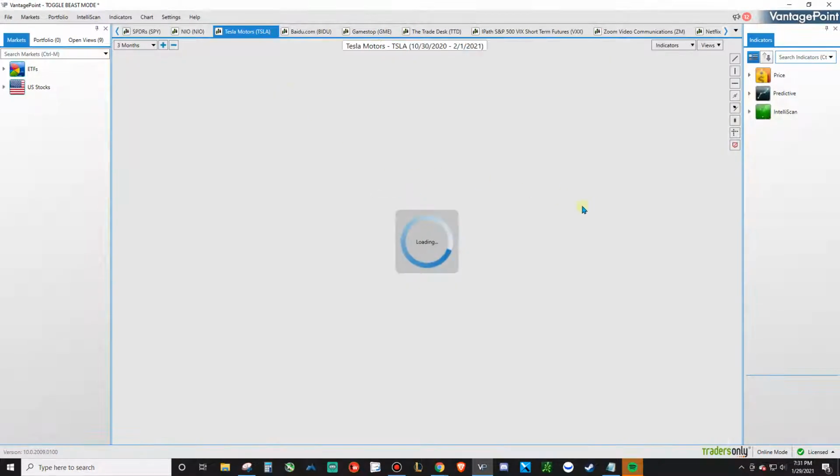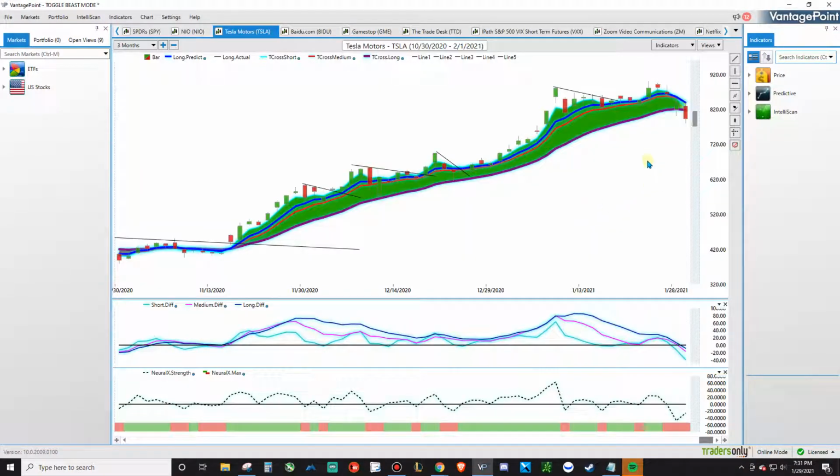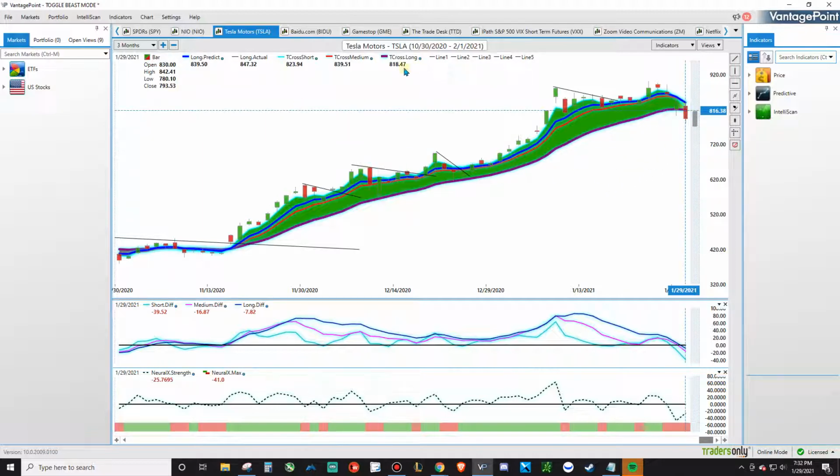And so here's the Tesla chart here. It does look like it's a breakdown for sure. So I'll be watching this one. Be watching this 814 level. We'll be watching the 818 and 840. I'd probably be out at 840 if it does reverse to go to 840. I'll be out, but I don't like shorting Tesla, so I'm not gonna short it.